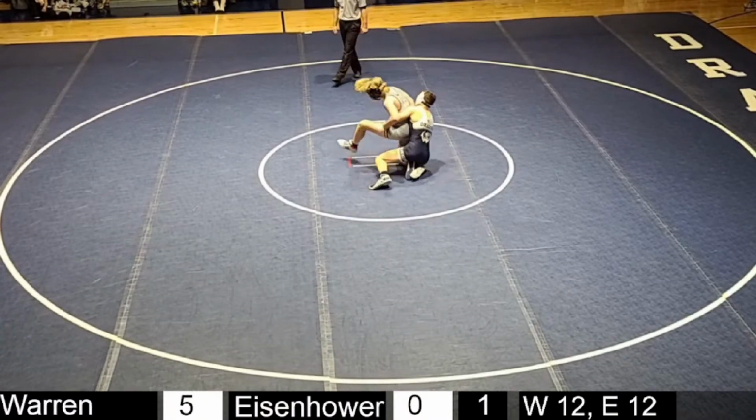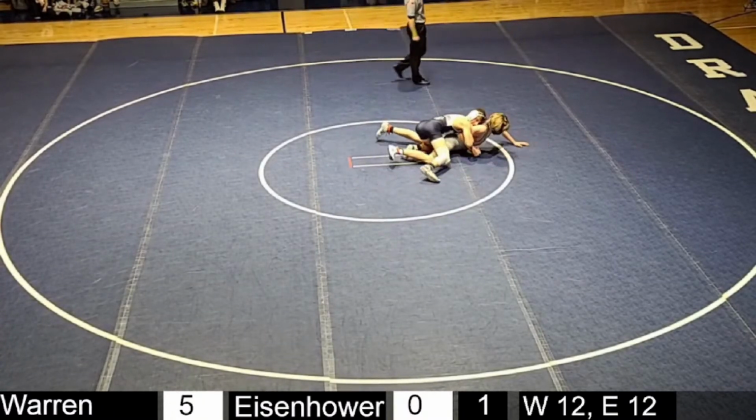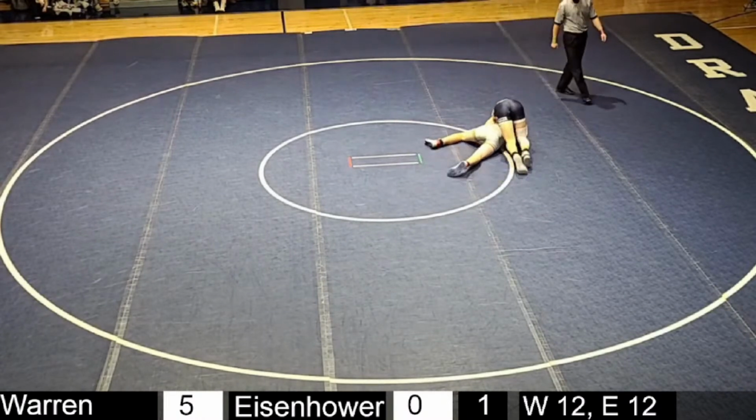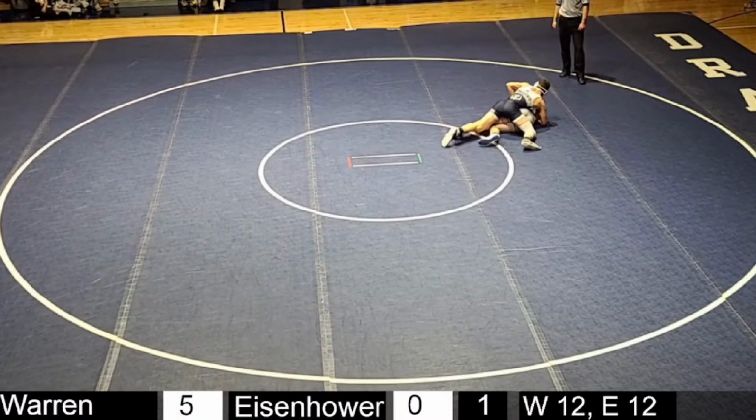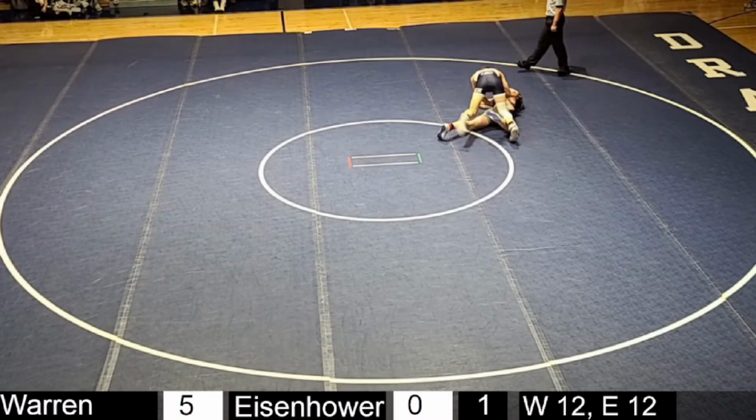29.1 seconds on the clock here as the whistle blows. Ooh. Head lever into a bar. Letco has a right arm bar, and he's jumping to the other side looking for the half.